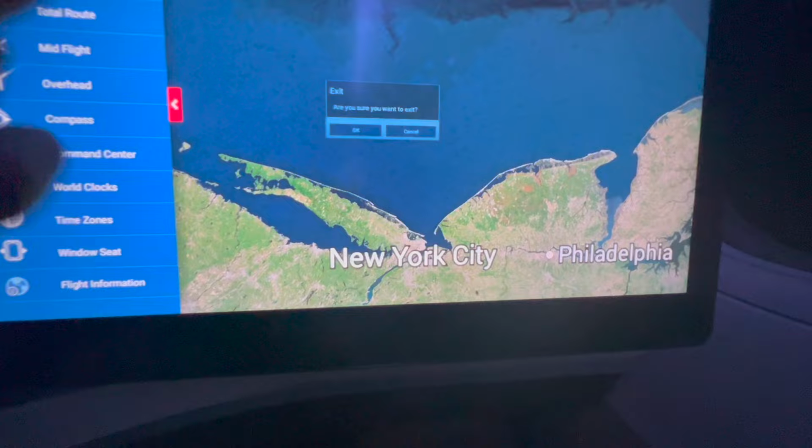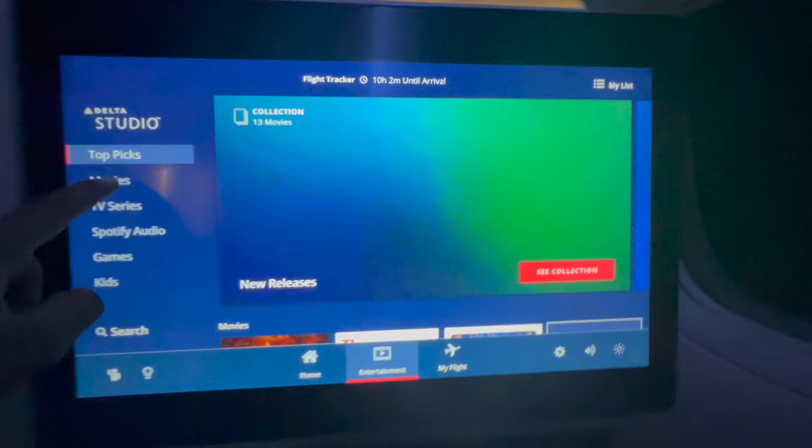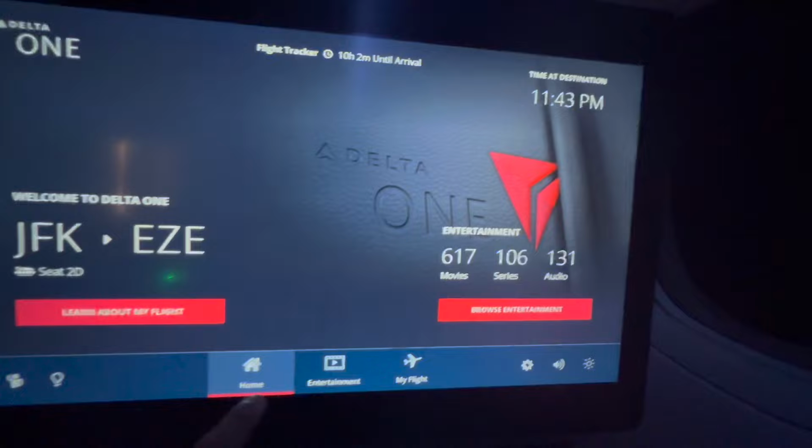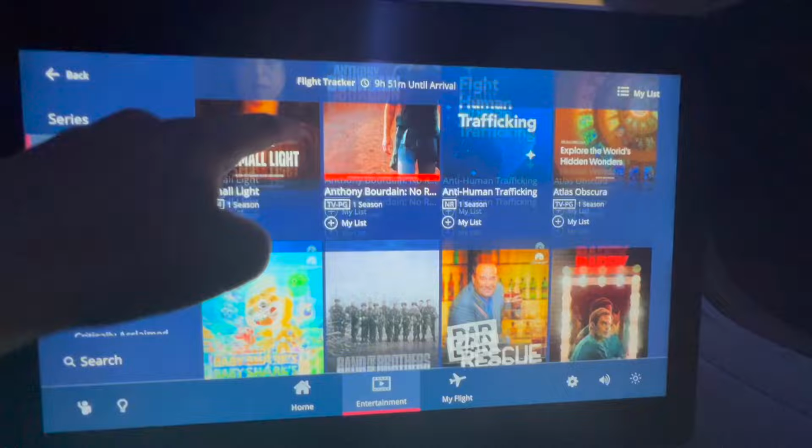In addition to viewing the flight map, we also do have an option to view movies and TV shows available on today's flight. You can also view new releases and movies under 2 hours. There's even a slot for kids entertainment as well. We also have a slot for other types of movies like action and comedy, so definitely a really impressive selection listed from A to Z.